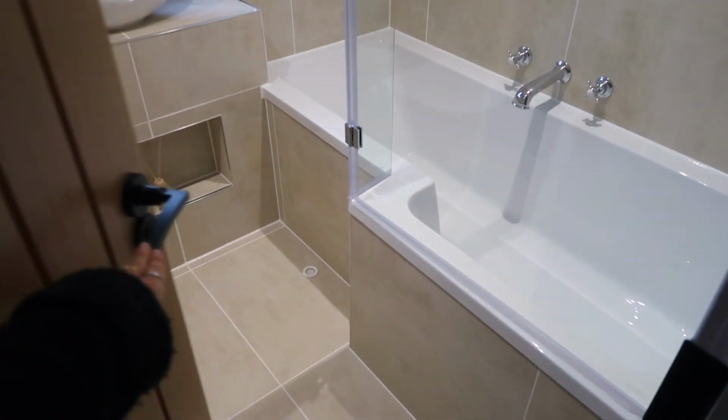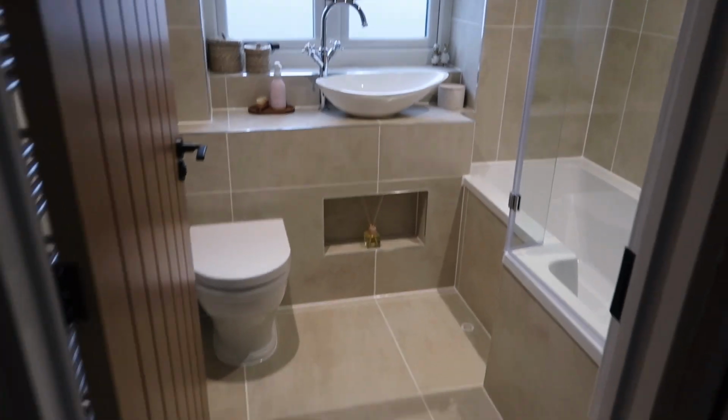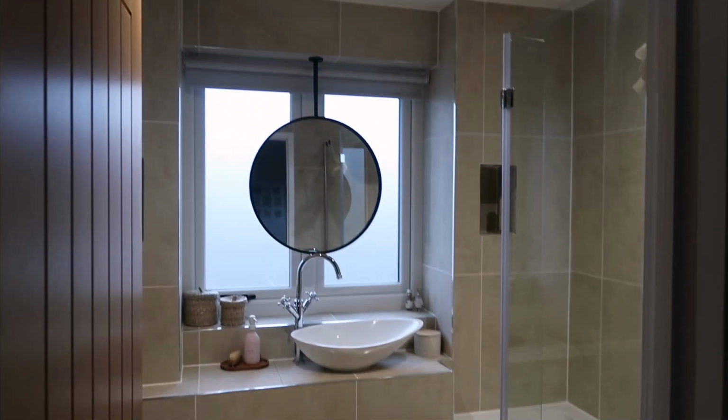So we've chosen obviously to go with these oak doors everywhere. If you'd watched my previous video of the gym and guest bedroom, you would have seen this door. Obviously with this one we've just got a lock on it as it's a bathroom. So yeah, I am super happy with how it's looking in here.